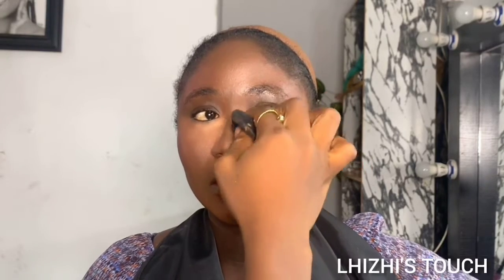I did not do too much. This was actually like 3 tones or 4 tones lighter than that of her skin tone, because I wanted these areas to pop. So I went in with this setting powder using the same triangular sponge that I had initially used underneath her eyes. I just tapped that and it looked good.